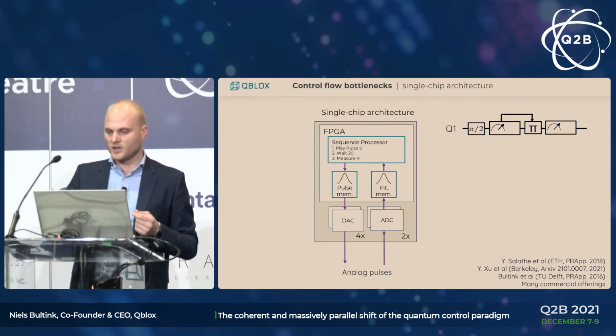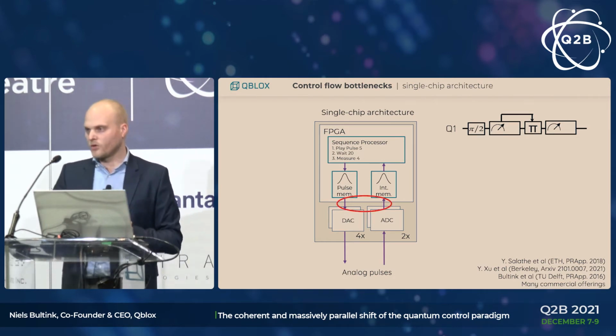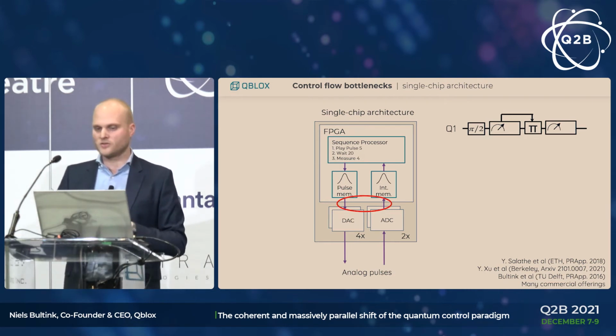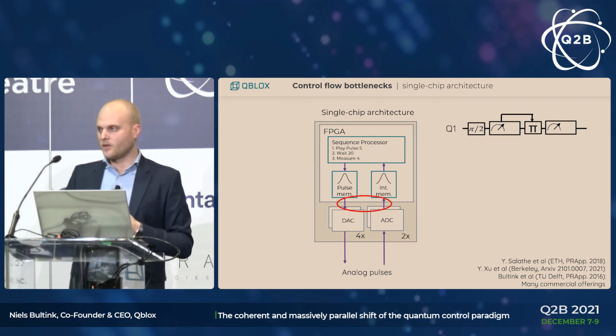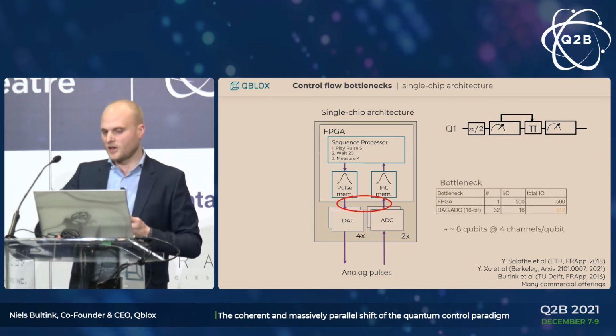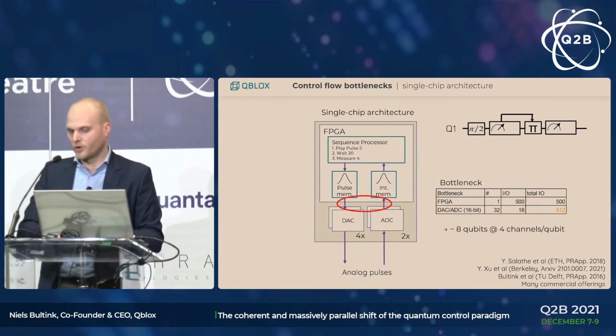And the limitation is in the bottleneck here. All the information to control the quantum device has to come from one chip. And the bottleneck is in between the chip and the analog data converters. And this is just already an I/O bottleneck.